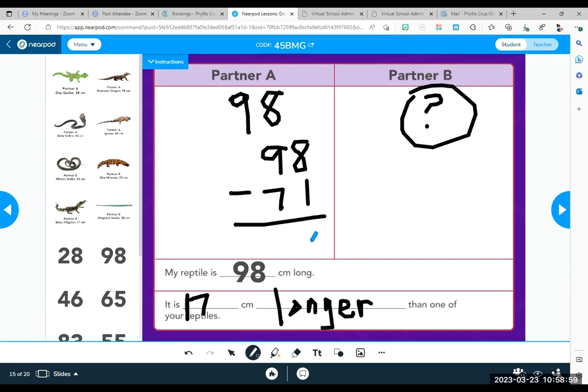So you can try to figure out which lizards I compared. Okay. That's it. It's pretty easy. Oh, wait a minute. Did I mess that up? Hold on. There. That's better. So hopefully that answered your question.